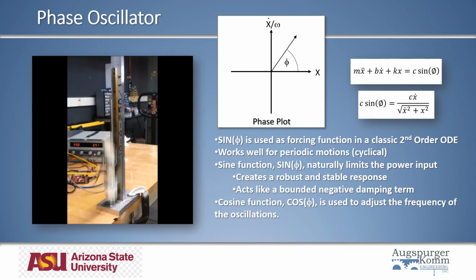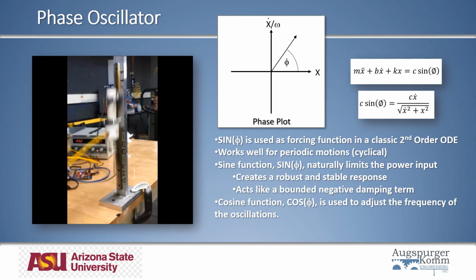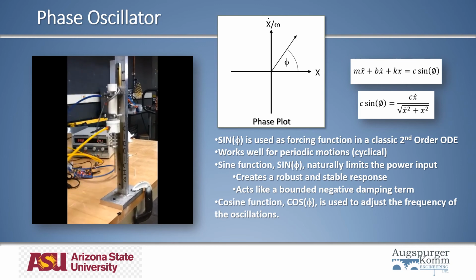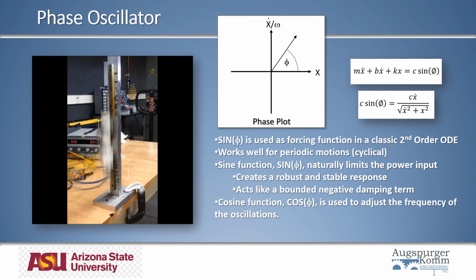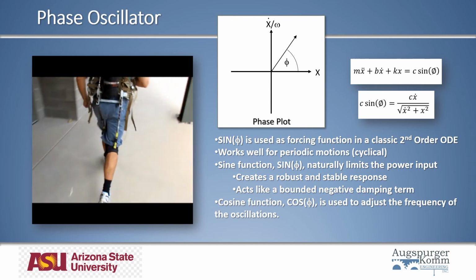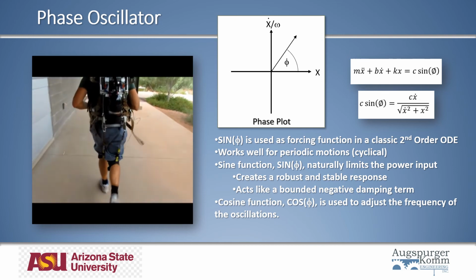The video shows the application of the method on a bouncing pneumatic actuator and the performance of its robust response. It also shows Dr. Sugar testing one of the air leg suits he and his students had developed. The device naturally responds to his variations in speed and step frequency.